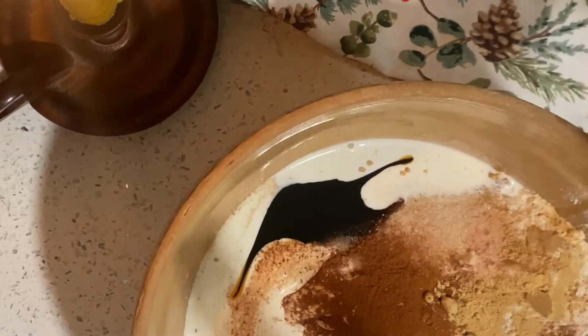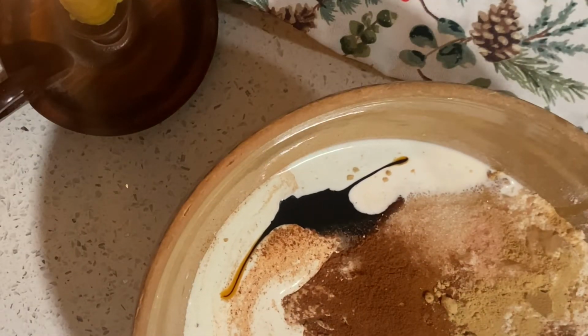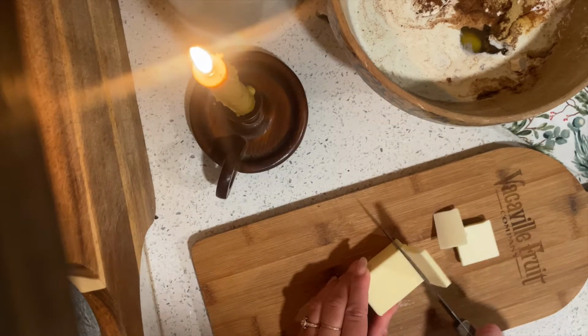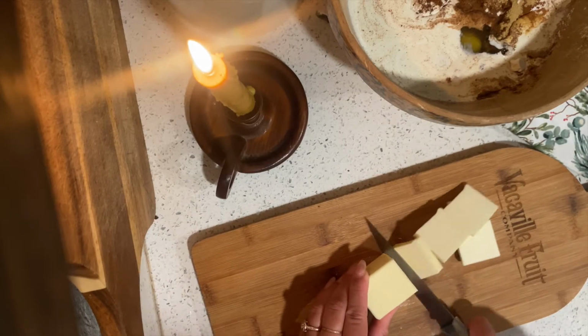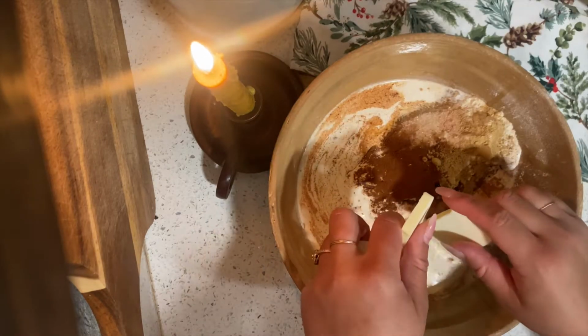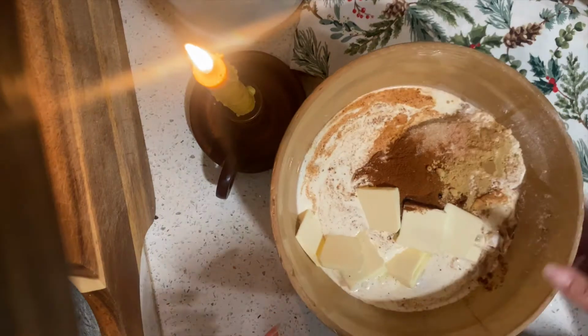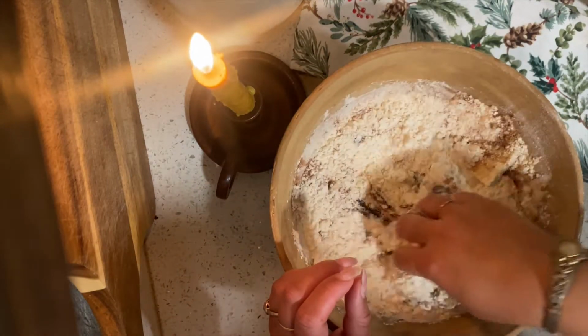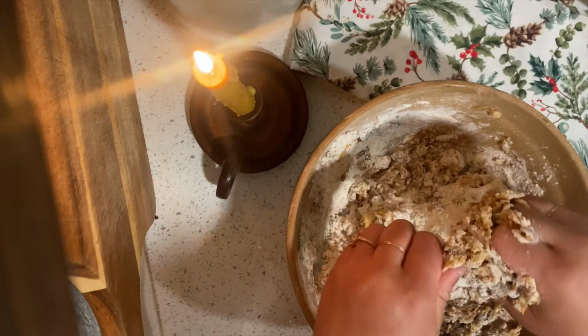So I'm adding my butter cubes into the scone mixture because you want to make sure that you have bigger cubes of butter so you have a nice flaky dough. And then I'm just going to combine everything together. Very, very simple. It is messy, but so fun at the same time. Baking is like my therapy. I am not mad at all.